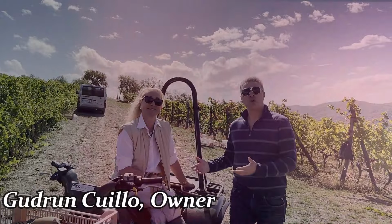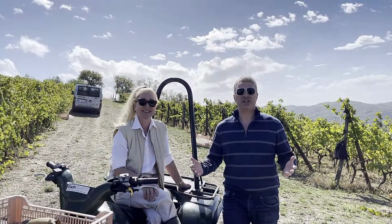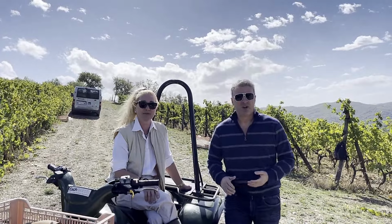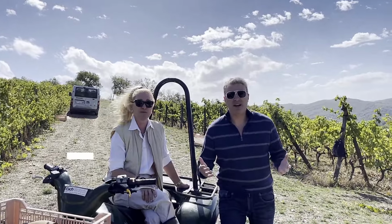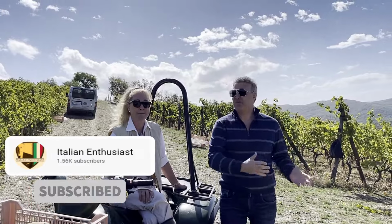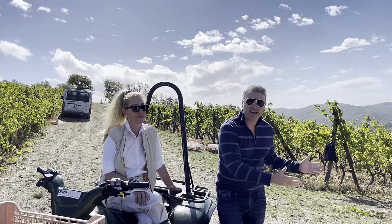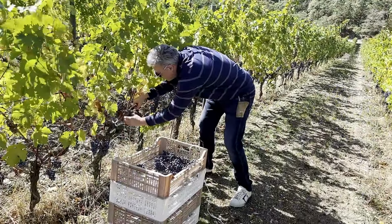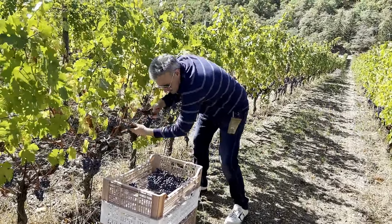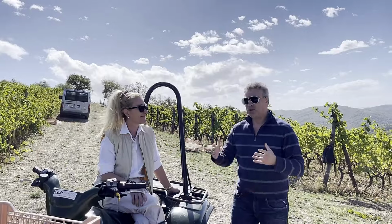I'm here with Gudrun Cuillo, the owner of the Livernano and Casalvento wineries here in Tuscany. We are participating in the wine harvest. We're picking the Cabernet grapes today. We have many other grape varietals here, but today is the Cabernet. We'll be taking them off the vines by hand and then bringing them to the winery for the crushing process. We're super excited for it.